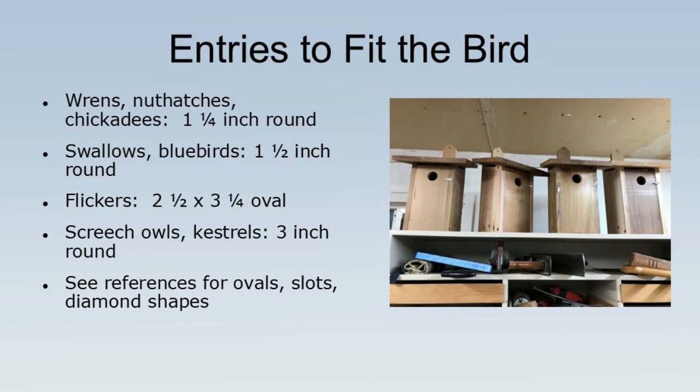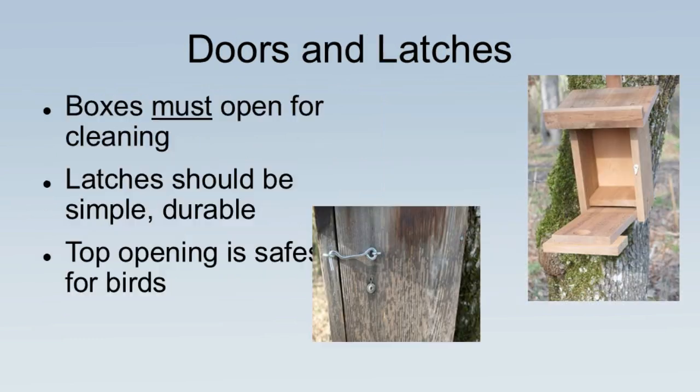For screech owls and kestrels, 3-inch round holes work just fine. And if you look in the references, you'll see information about other oval nest hole shapes, slotted nest holes, and diamond shapes.